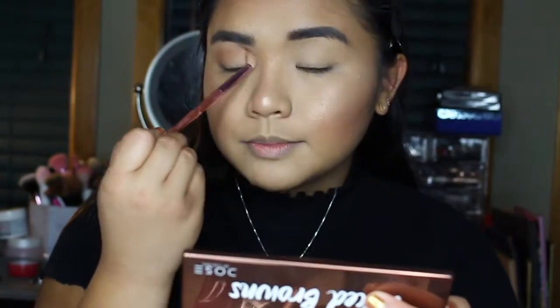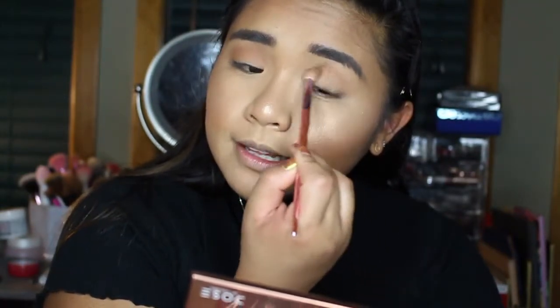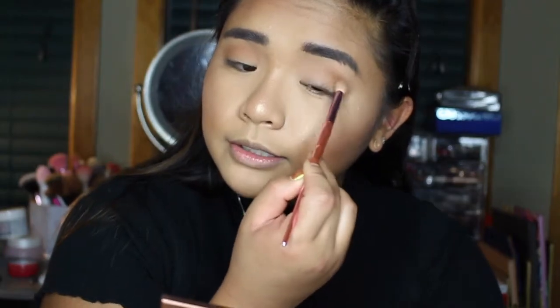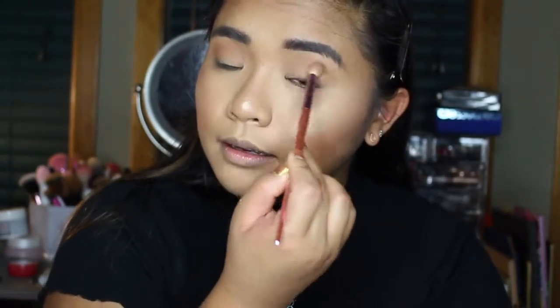My eye's already primed because I used the concealer earlier, but I'm just gonna take that color and put it in my crease. This adds depth and dimension to your crease and makes your eyes sink in, so as you can see. And you can use any palette. It doesn't have to be this specific palette. You could use any palette that has a good transition shade that's about 1 or 2 shades, you know, darker than your skin tone, and just put that in the crease.